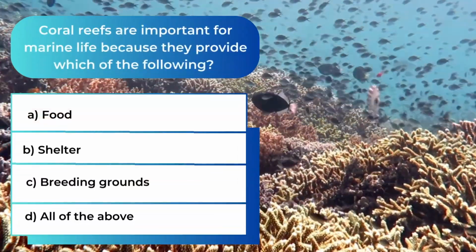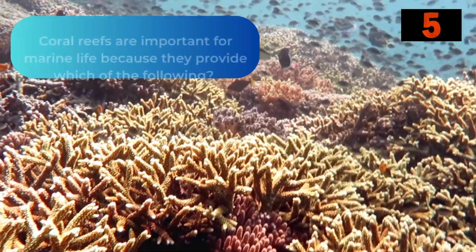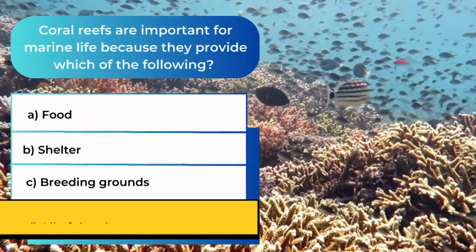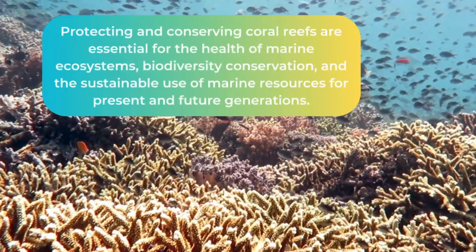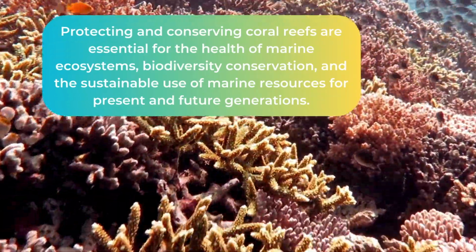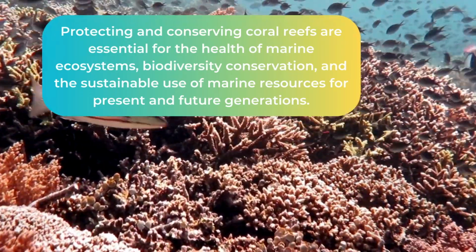Coral reefs are important for marine life because they provide which of the following? The answer is D. All of the above. Protecting and conserving coral reefs are essential for the health of marine ecosystems, biodiversity conservation, and the sustainable use of marine resources for present and future generations.